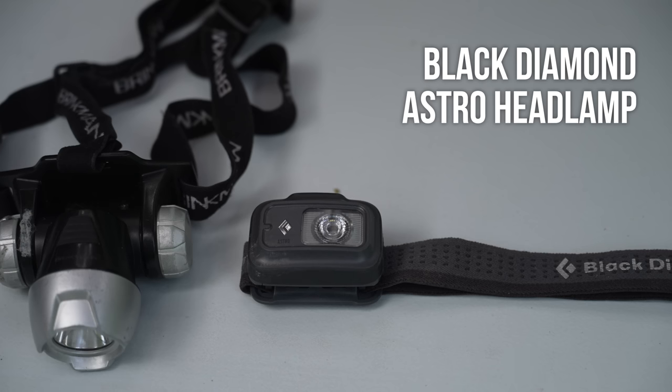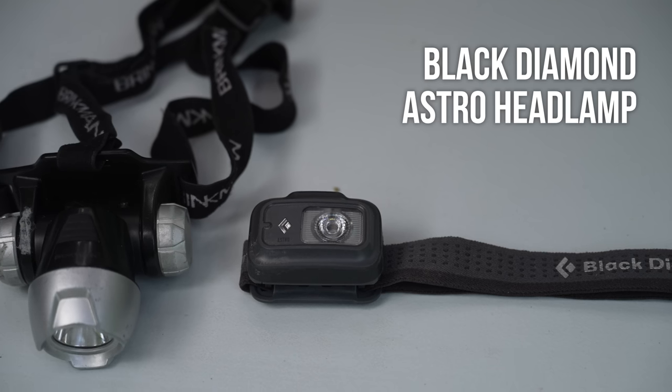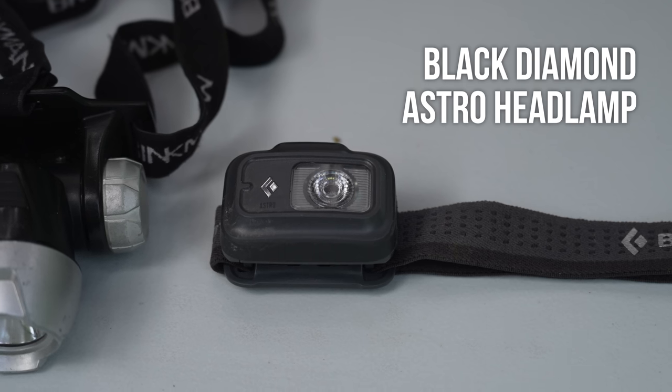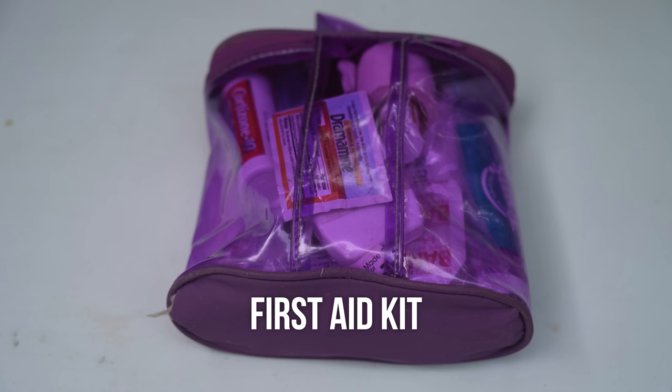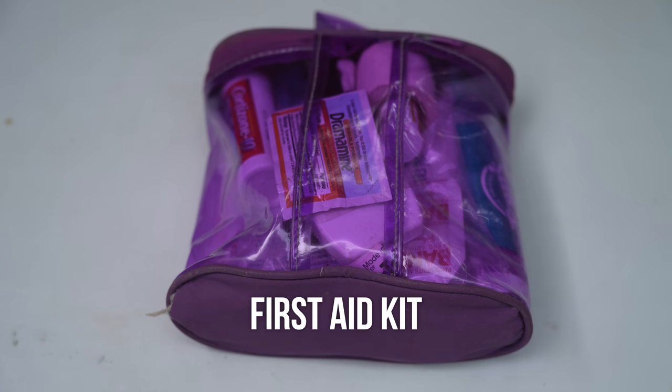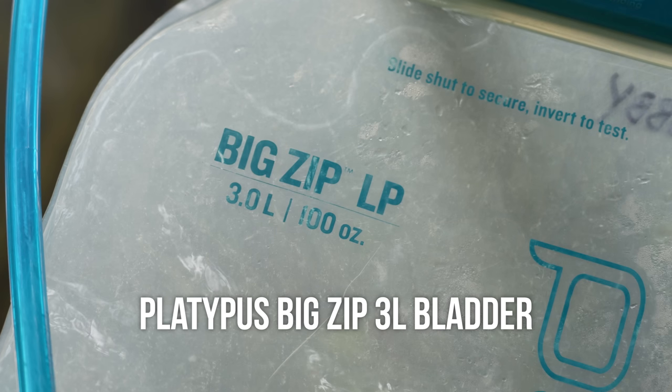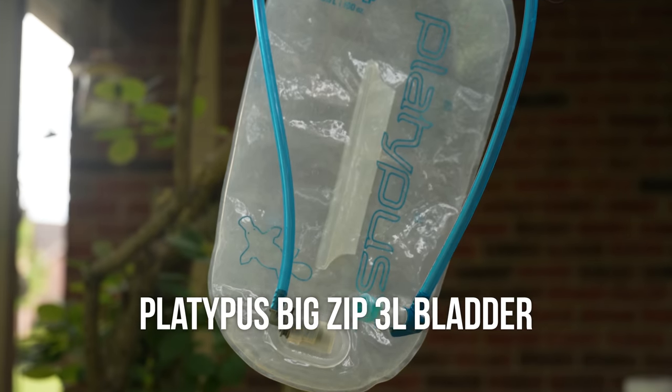I use a Black Diamond brand Astro headlamp, which takes AAA batteries. It serves me quite well, though I've considered switching to a USB rechargeable headlamp for convenience. I also always carry a first aid kit, which includes band-aids, antiseptics, gauze, medical tape, a needle and some floss for emergency sutures, cooling pads to treat burns, pain relief pills like ibuprofen or Tylenol, hand sanitizer, chapstick, and a nail clipper. To carry water, I also use the Platypus Big Zip 3-liter water bladder.